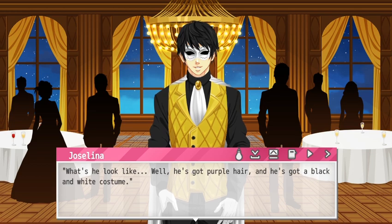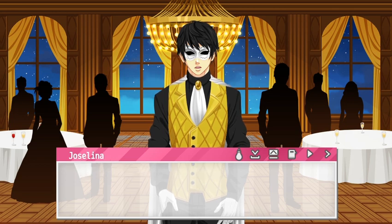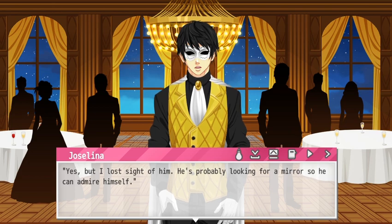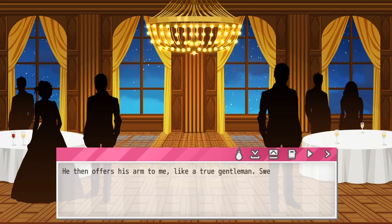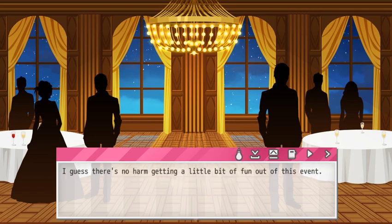What's he look like? Well, he's got purple hair, and he's got a black and white costume. Have you seen him around before? He asked. Yes, but I lost sight of him. He's probably looking for a mirror so he can admire himself. The man snorts, then flashes me a smile. I know just the place. He then offers his arm to me, like a true gentleman. Swept away in this ballroom of extravagant costumes and chivalry, I link my arm with his. I guess there's no harm getting a little bit of fun out of this event.